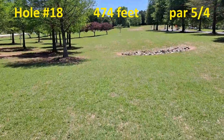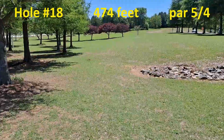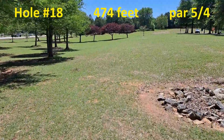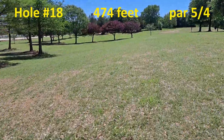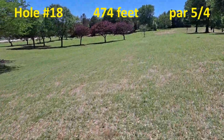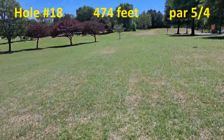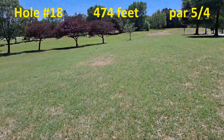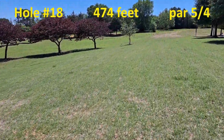The 18th and final hole is back on the south side of the park entrance road, and it's another fairly long and mostly open hole. It plays slightly uphill. There's another park road off to the right on the inside of what is a slight dogleg right, and even though there is a row of trees separating the fairway from that road, it's still a little too close for comfort.